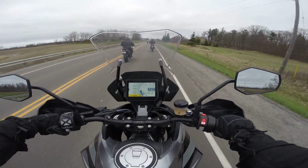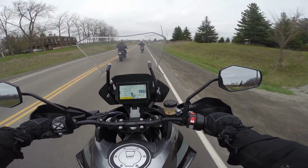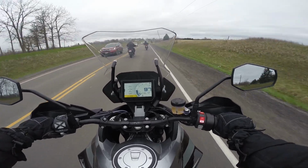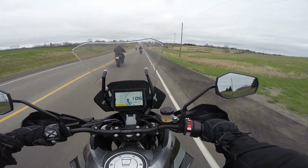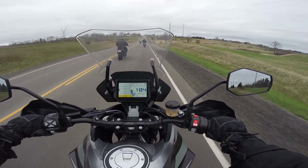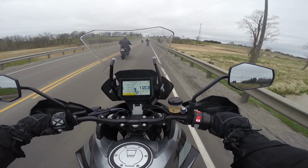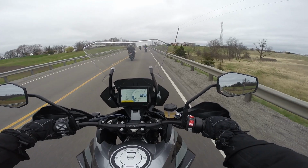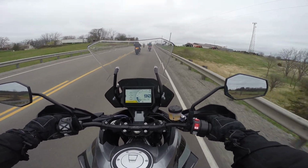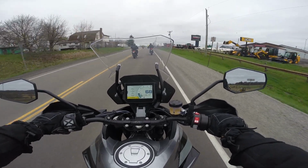I have to say the Adventure R does not feel bad on the street, but this S does feel a little bit better. You can kind of feel the knobbies on the Adventure R. You can feel a little bit of vibration. This bike, smooth. Turning right here. Gonna go with the wind, which is nice to know.